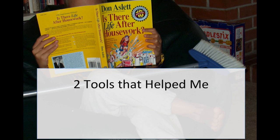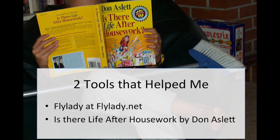So these are the two tools that help me. The first one is the Fly Lady, and you can find her at flylady.net. She has a lot of helpful tools and tips for how to keep your home organized and clean. And the second tool that really helped me is that book right there that you see in the picture. It's called Is There Life After Housework by Don Aslett.